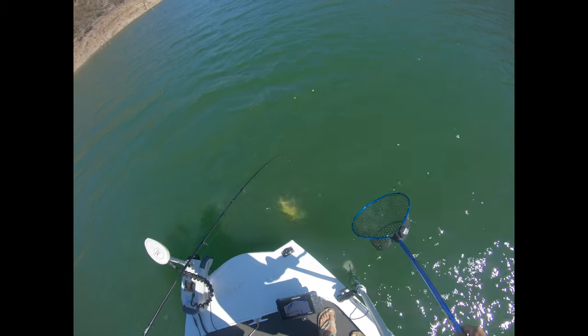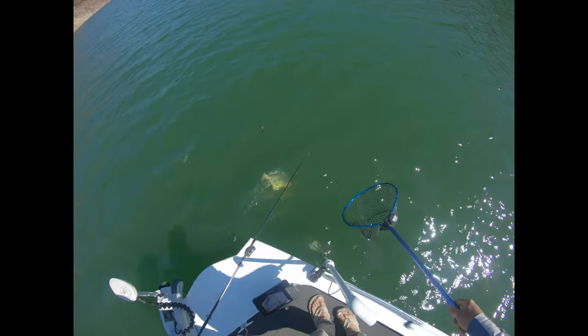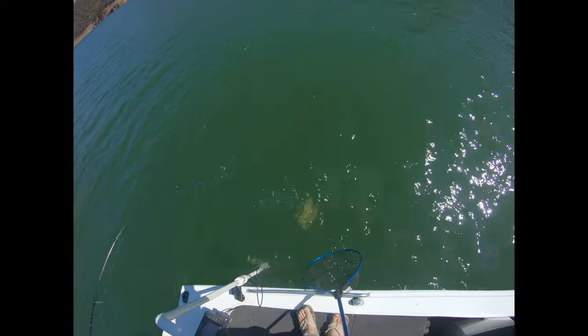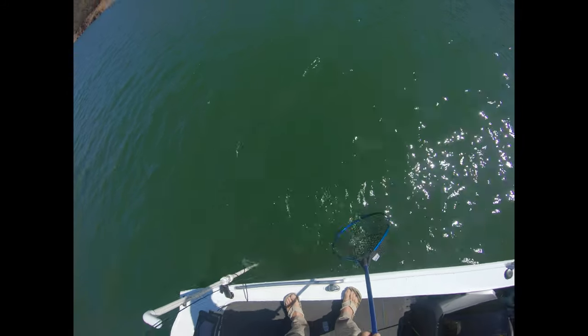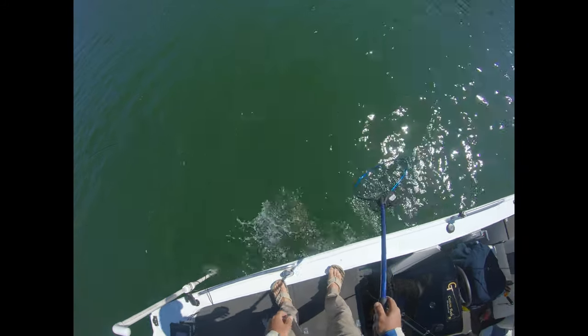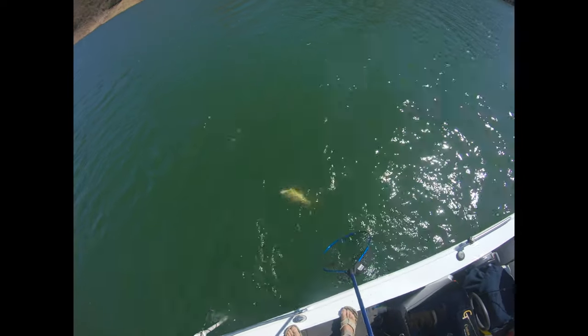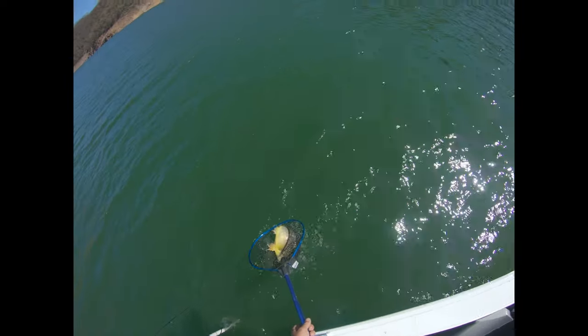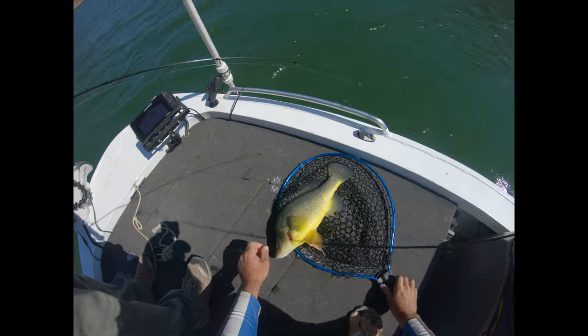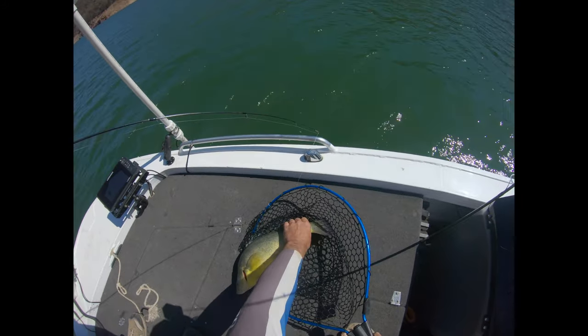What's a nice one? 1, 2, 3 down below. Look at them. That is peaked. Watch the boat. That's a nice one. Nice and yellow too, aren't they?